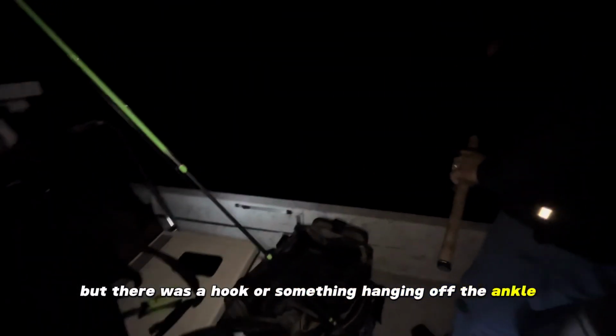Bit the anchor line. Look at this. Oh, it's a ladyfish. I don't know what that was, but there was a hook or something hanging off the anchor line. Was that you? Your hook was all the way on this.